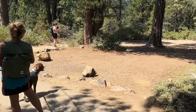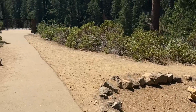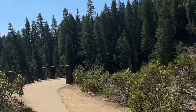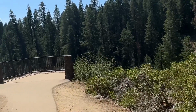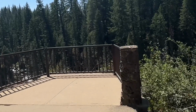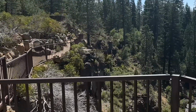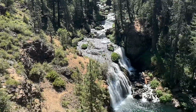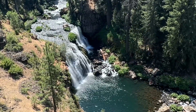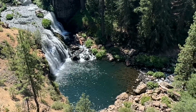Okay, so we're figuring it out as well. We're trying to figure out how to get to the falls. We're going to go to another viewpoint here and just see if we can see something. I think we're going to go to our right, but we'll see. This trail looks like it just skirts the cliff edge. Oh wow. Again, just moving down 100 feet. Wow.